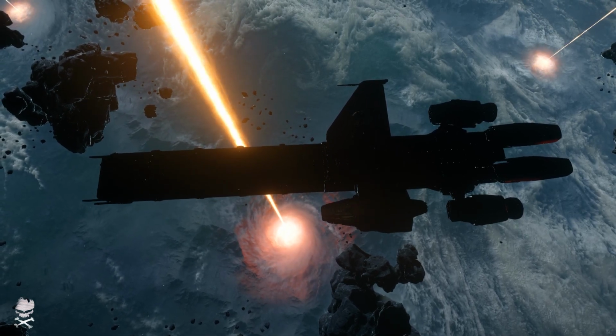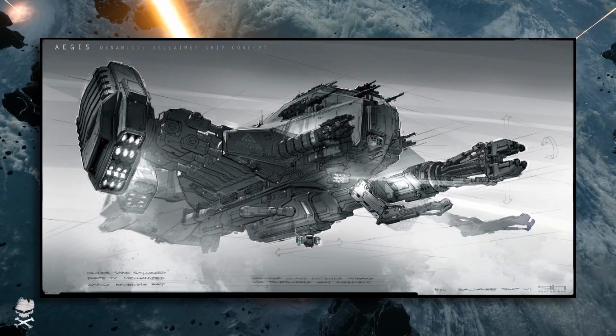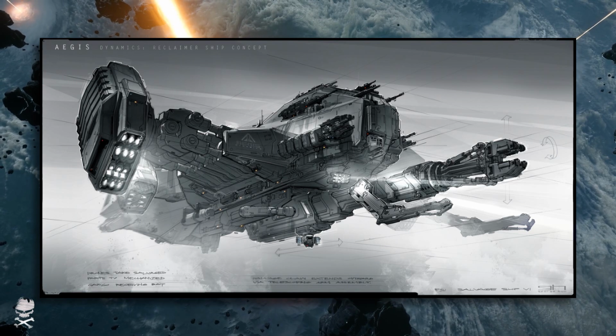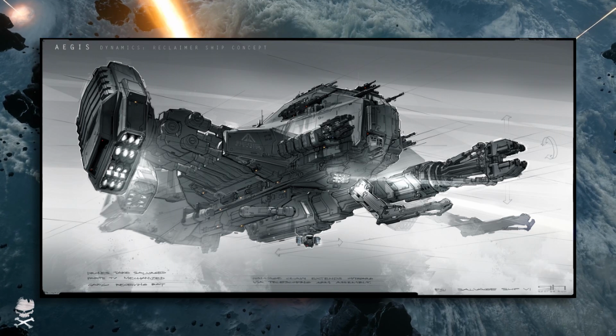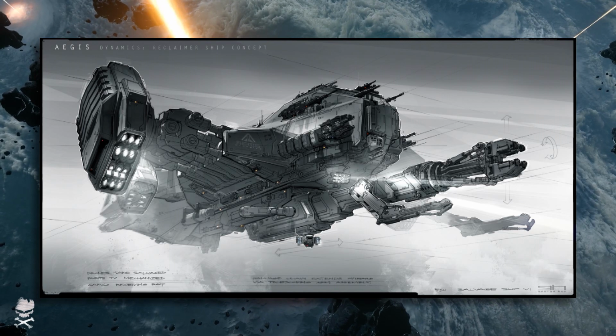Unfortunately, we now get to the sad part of the news. The Aegis Reclaimer, the greatest ship in Star Citizen, has mysteriously dropped off of the 3.2 schedule for release.